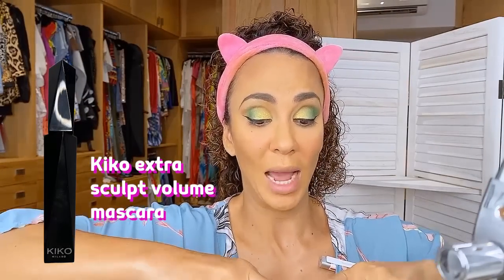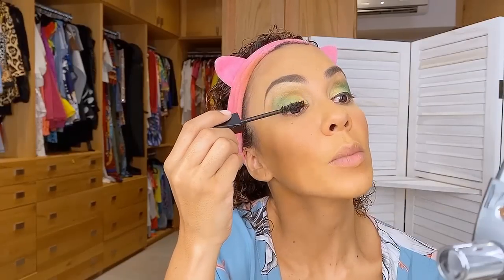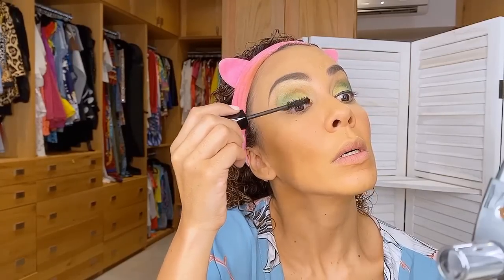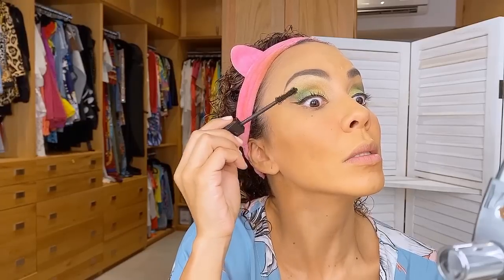All right, so I'm gonna go in with this Kiko Volume Mascara Extra Sculpt. This brand, Kiko, this mascara is really good, and it was $7. It's a little old, but let me show you the length of my lashes. My lashes have definitely grown. Right now in this pandemic, you're wearing so much mask, so I was like, I want my lashes to pop. So Dr. TD was like, try this lash serum, and I've been using it now for what, three weeks?